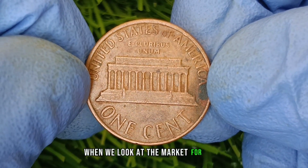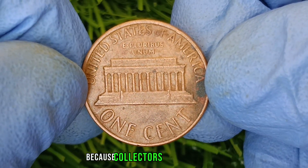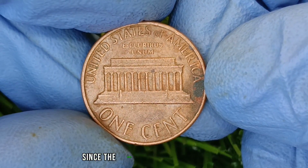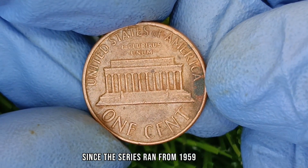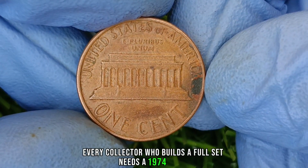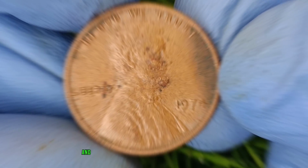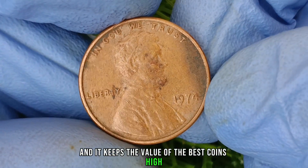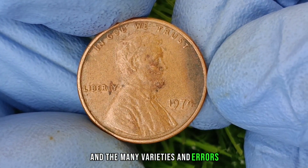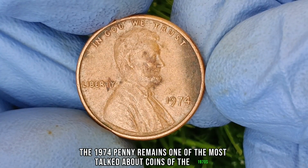When we look at the market for 1974 pennies, we see that demand remains steady because collectors need these coins to complete Lincoln Memorial Cent collections. Since the series ran from 1959 to 2008, every collector who builds a full set needs a 1974 penny. That constant demand ensures that nice examples always sell, and it keeps the value of the best coins high. Combined with the unique aluminum experiments and the many varieties and errors, the 1974 penny remains one of the most talked about coins of the 1970s.